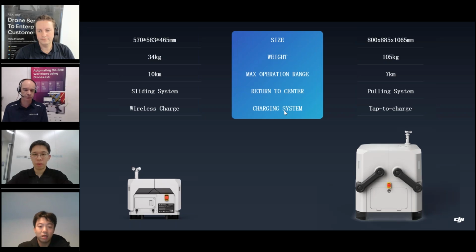And it has a max operation range of up to 10 kilometers, compared to the previous 7 kilometers. And for the return-to-center system, we went from a pulling system that had push rods and a lot of moving parts to a simple V shape in the middle of the landing pad, and the aircraft can just land in the middle and slide down into the correct position automatically. Besides that, we are now using a wireless charging system to improve efficiency as well as safety. So the improvements are not just in size, but also in making this simpler so that it can perform in more harsh environments.